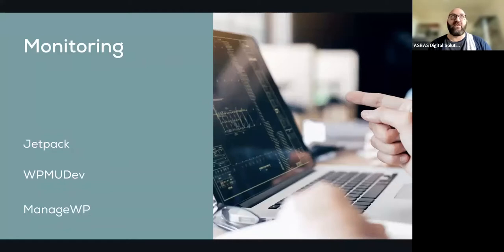It goes down all the time. The software is never updated as quick as I'd like it to be. So the monitoring side of things becomes important. So you need to take some kind of level of that on yourself. How do you do that? With systems, of course. I'm not expecting you to go in there every 60 seconds, look at your website to see if it's up. You've got systems for that.